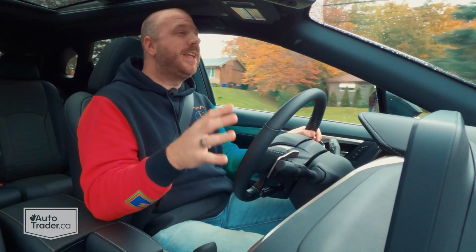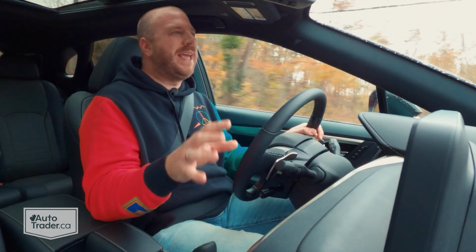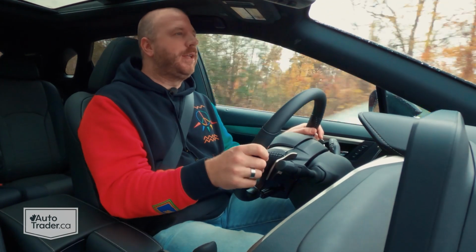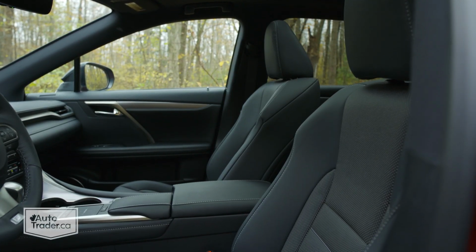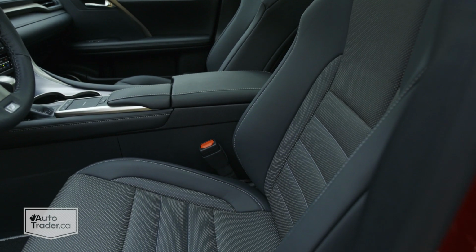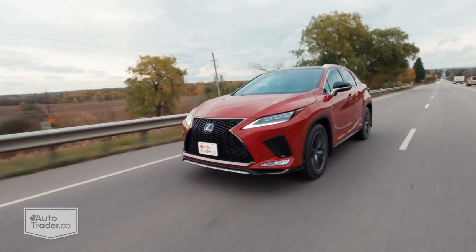And another thing, this chair is so comfortable. Now, this one I'm driving does have one of the two F Sport packages you can get in the RX 450h, not the L. I'll get to that a little bit later on. So this chair, it's one of the F Sport seats, and it is a little bit heavier on the bolstering than the standard one, but it's not too much. It wraps around you just enough. It doesn't feel too tight. It just keeps you from sliding around in your chair. And like I said, it's so comfortable. Gobbles up hours of driving.